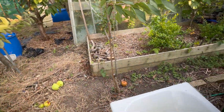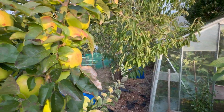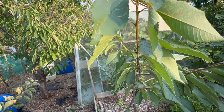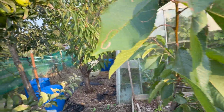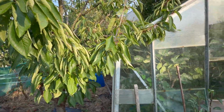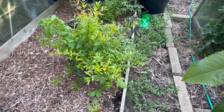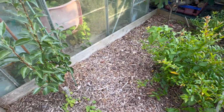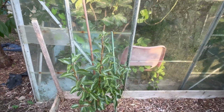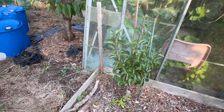The cherry tree I planted, it's doing well. This is variety Stella. As long as I get a few flowers on this tree next year, then we'll be all right with pollinating that variety. Perfect. I saw a few flowers on my pomegranate tree, but I'm not really growing pomegranate hoping to get any fruits, just for fun really.